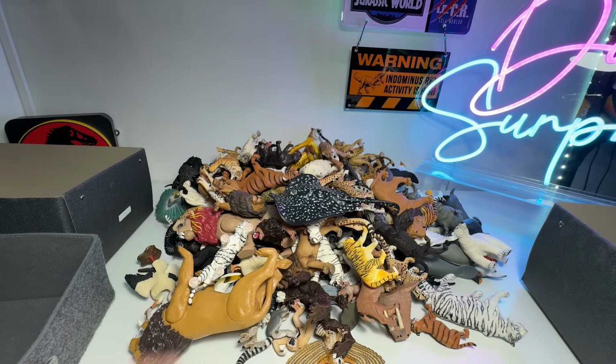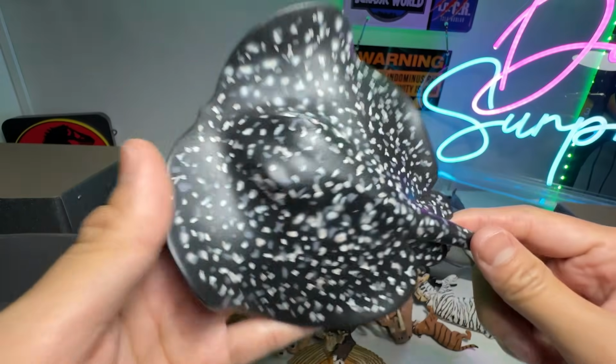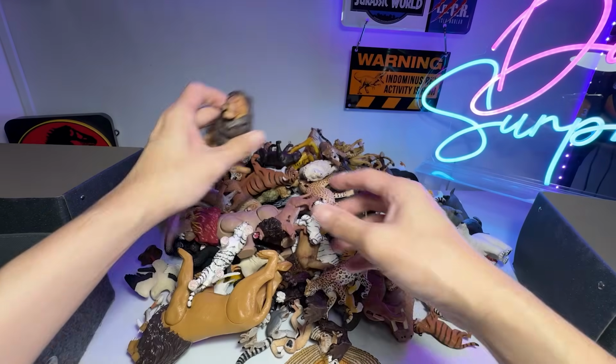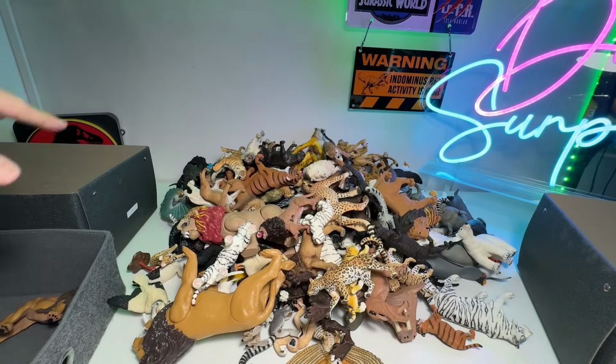Welcome to Dan Safari. Today we will take a look at 300 animals, beginning with the marble ray right here, beautiful one, followed by a beautiful lion. The lion will go into our big cats box.